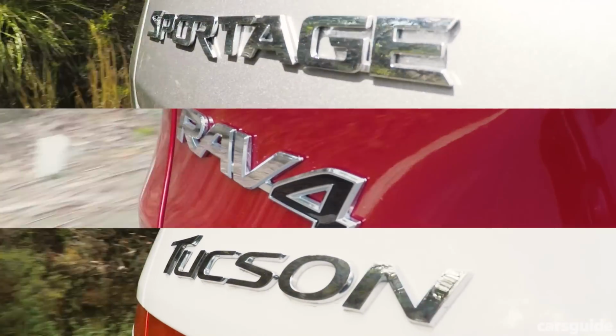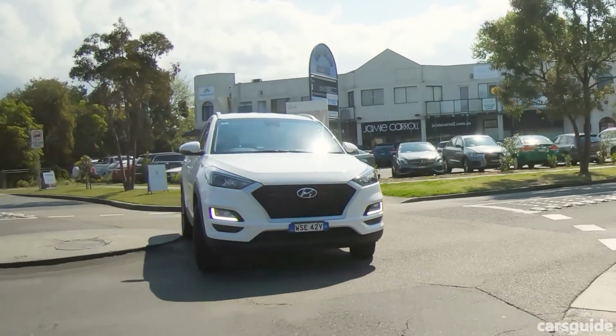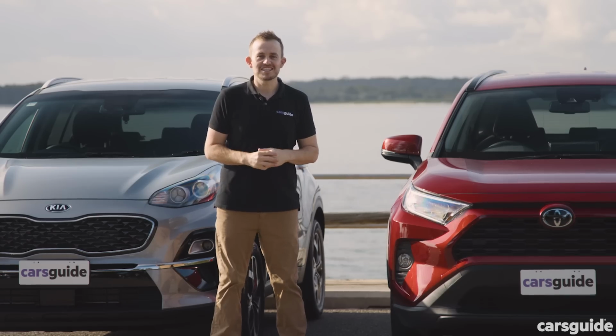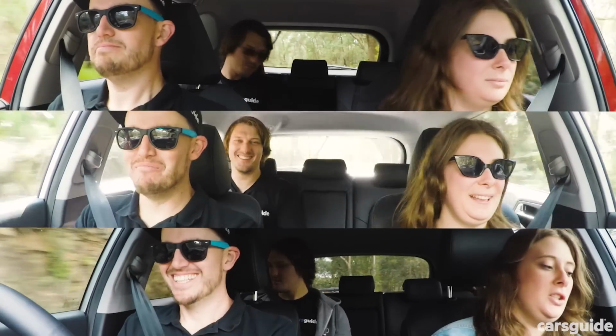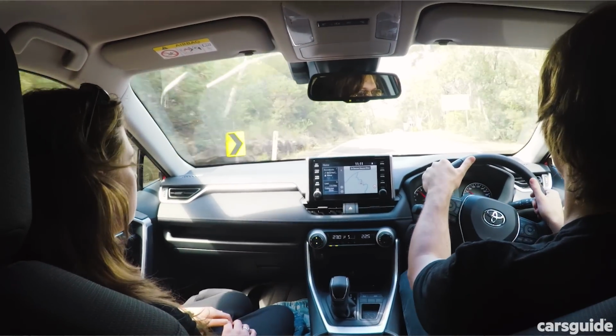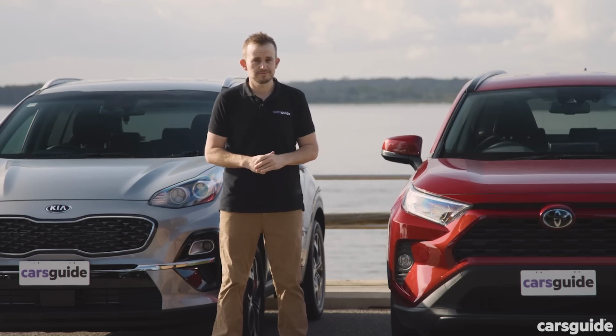For this test, we took all three of these models for an urban driving loop, including speed humps and roundabouts, as well as highway kilometres and winding roads. I didn't just test these SUVs on my own though. We had a bit of a family gathering in each of these models, with someone testing the back seat and also testing the front passenger seat, to find out which of these three SUVs struck the right balance when it came to driving in different situations. And here's what we found.